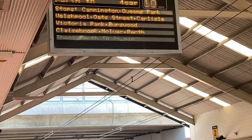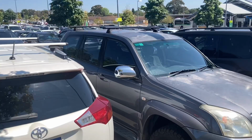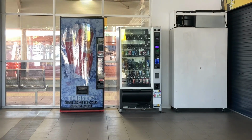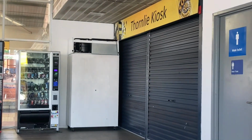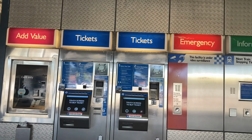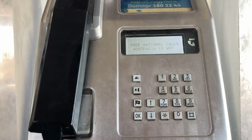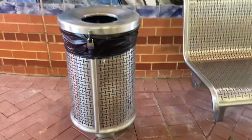At Thornlie Station, there is a display board, a car park, vending machines, a kiosk, toilets, add value ticketing, emergency and information, a Telstra phone booth, seating and bins, signage, pay for parking, and SmartRider gates.